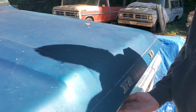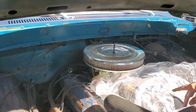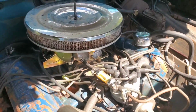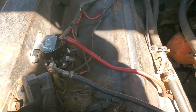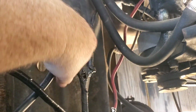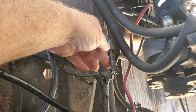All right. Sweet. What do we got, y'all? Covered everything up. 360, and he said he had a wiring issue. Wiring issues usually stem right here at the alternator. Yeah, I don't think that's factory.